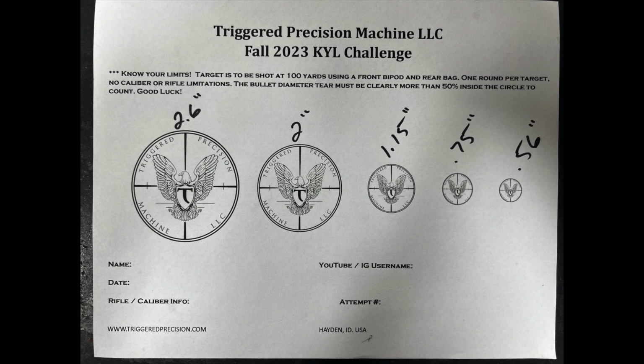So here's the catch. The bullet diameter tear in the target must be more than 50% inside of the ring that you see here. The rings are the Triggered Precision Machine Eagle Shield logo, and they start out, I measured them here. The largest one measures out at 2.6 inches. The next is 2 inches. The third target is 1.15 inches. The fourth target is 0.75 inches, and the very final target is 0.56 inches.